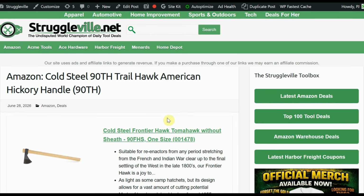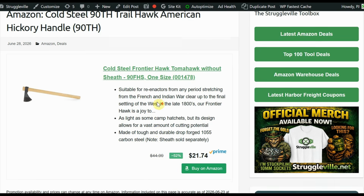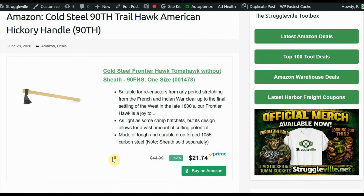Amazon Cold Steel Trailhawk, like that name. American Hickory handle. Got to have that hickory handle. It's going to be $21.74 right now on Amazon. That's just a sale price, no promo code or coupon needed. But if we look at some comparables, Knife Work sell it for $32.99. Blade HQ $31.95. I believe you'll have to add a shipping charge to either of those. So after shipping, you're at about half price on Amazon.